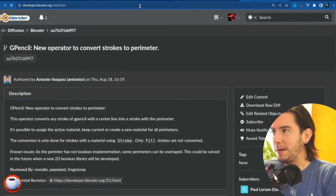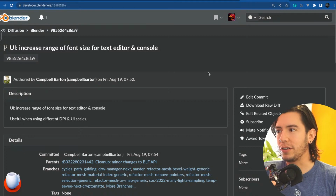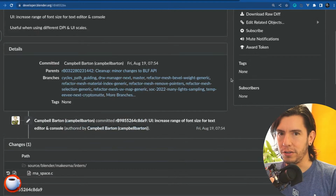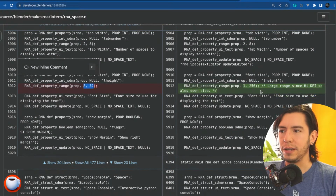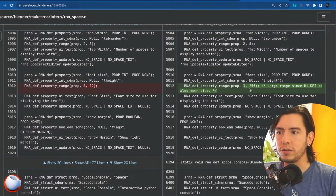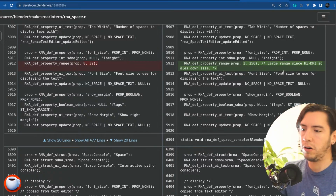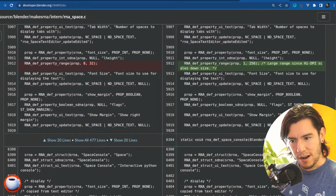And let's see the next change. UI, increased range of font size for text editor and console. Yeah, so the text editor and the console had a limit font size between 8 and 32, and that has been extended basically from 1 to 256 to accommodate high DPI screens or retina displays that need that range.